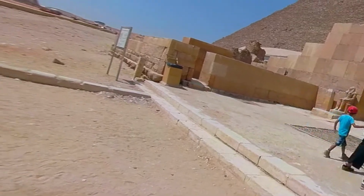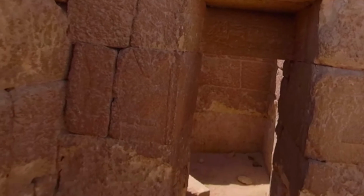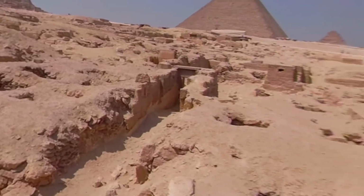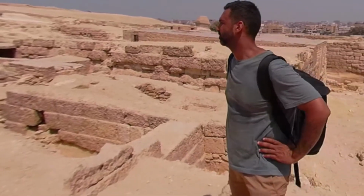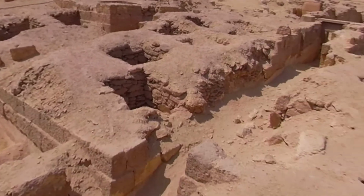Just on the outskirts surrounding the pyramids are the ruins from ancient temples and the narrow passageways to make your way around the area. Well, like I said, all these things go by so fast. I don't have time to look at them all. The workers' tombs are the last resting place for those who helped build the pyramids.